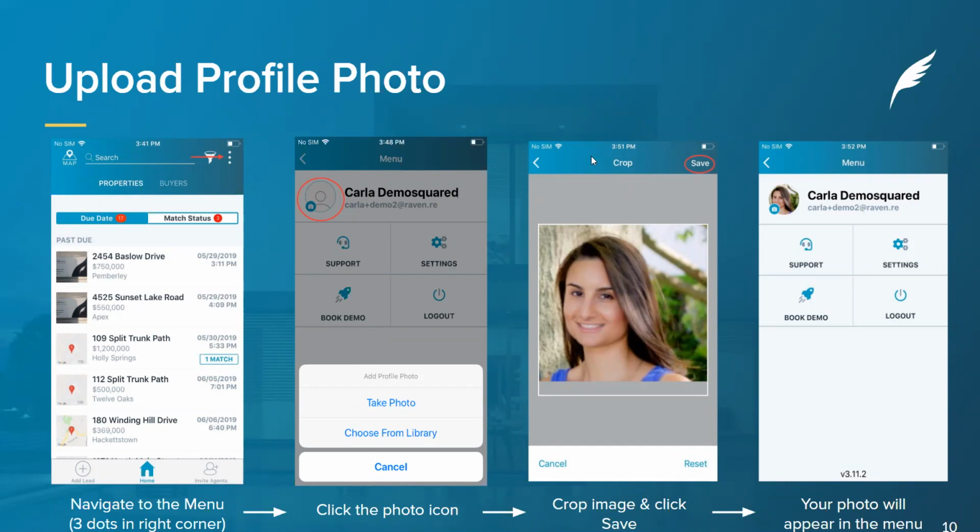So if you've already downloaded the Raven app and you haven't had a chance to do this yet, it's a very simple process. You can navigate to the menu in the right-hand corner. You have a choice of either taking a brand new photo or choosing something from your device library. You can crop it, click save, and then you'll know that it's there when you see it in your menu. This image will also show up when you get matched with other agents. So once again, you can see who you're working with.